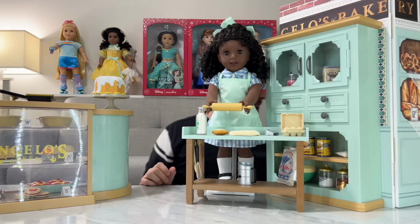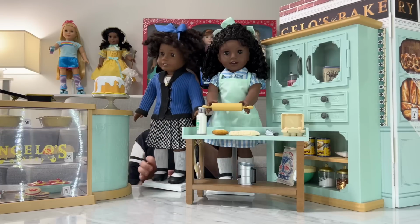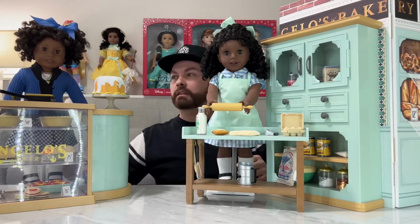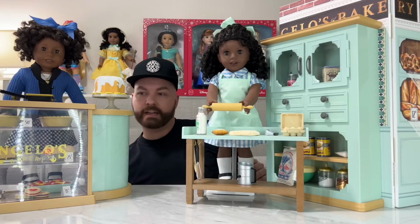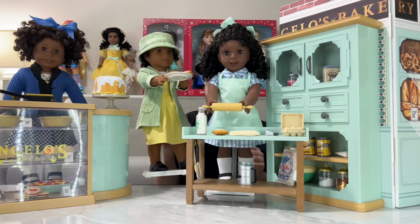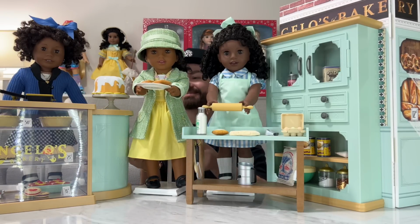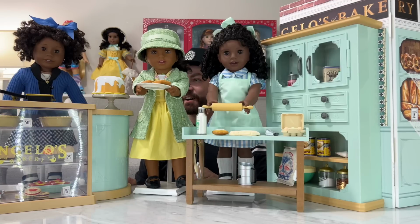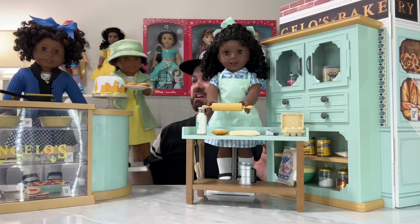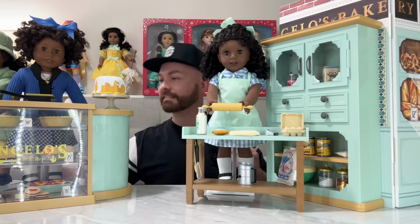And the doll I have working behind the counter is Elsie, my Truly Me number 58. And then the last doll I have to show from this set is Tiana. So these 3 girls run Angelo's bakery at 9 years old. And so what I can do now that I've just shown all the pieces as they are, I hope I covered everything. I was kind of talking fast.